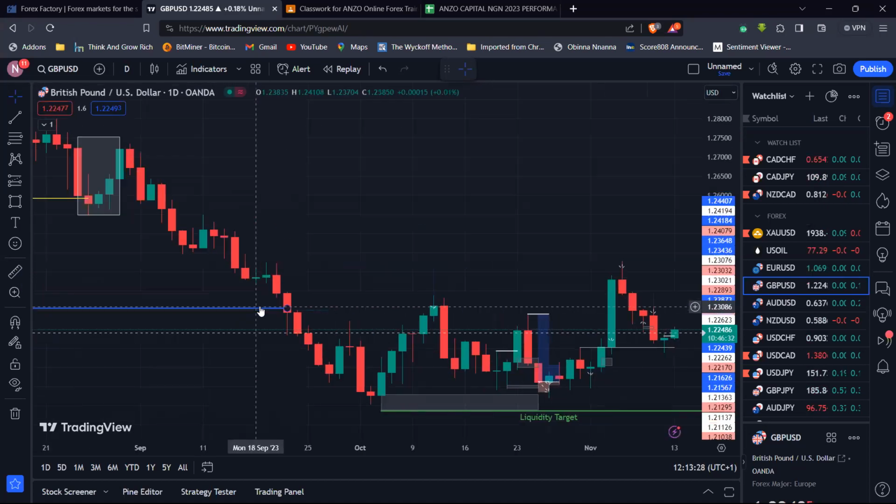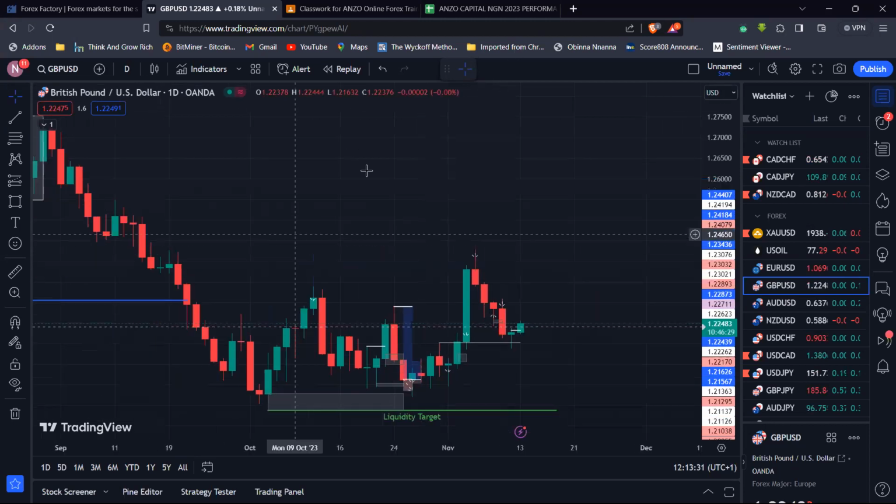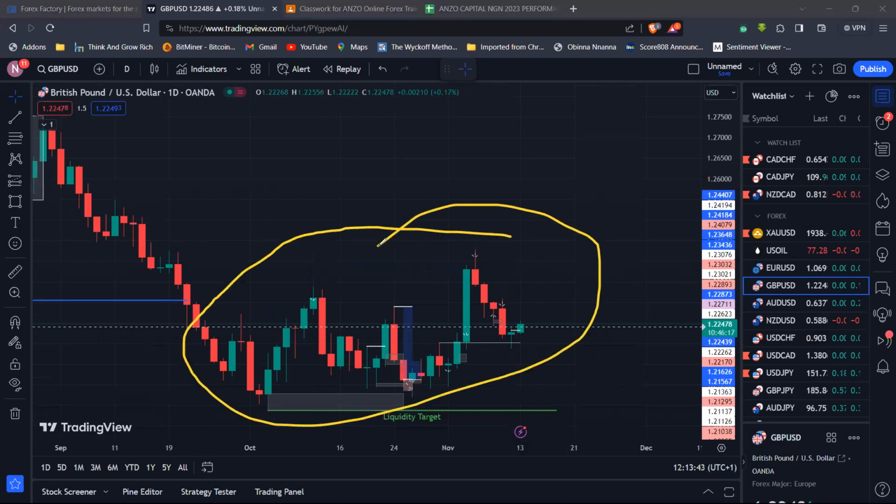Okay, so let's jump straight to GBPUSD. For last week, I told you guys a very similar thing about GBPUSD. So right now, what I'm seeing is some sort of accumulation, right?